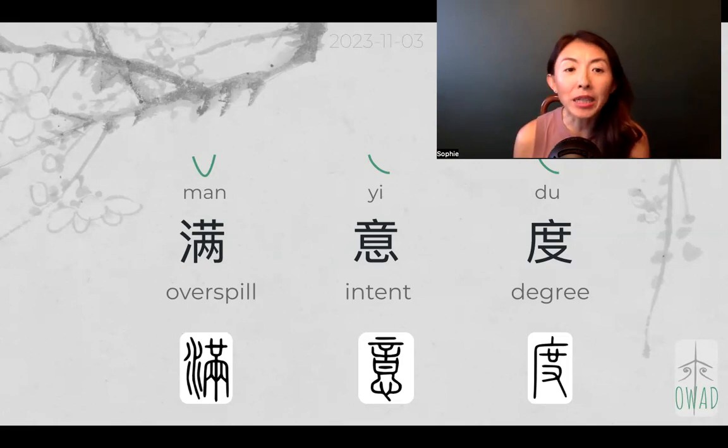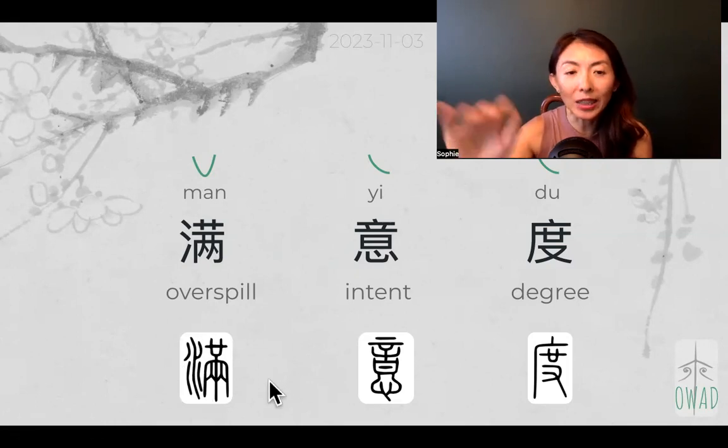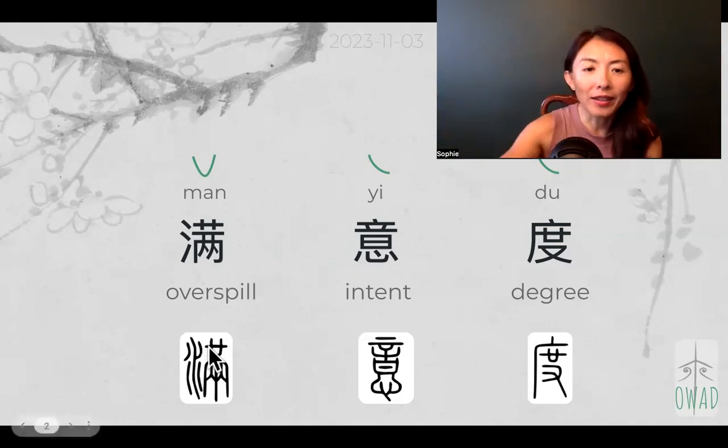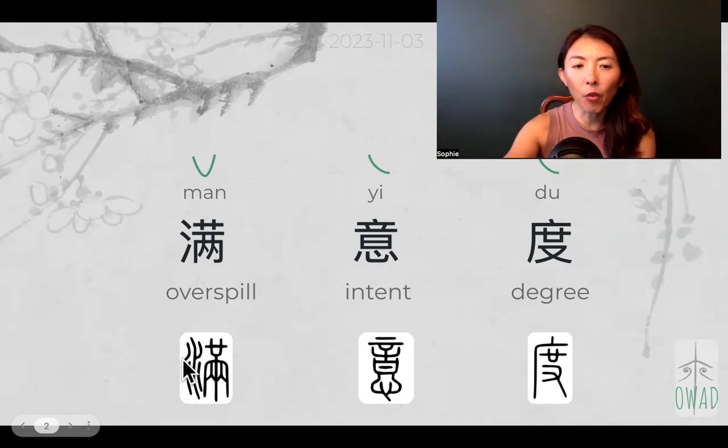Okay, 满 means overspill. So it's about river or water. This is a water sign, and the right side means equally filled to the top, probably. Okay, so let's go one by one. So water sign, it has this mainstream in the middle. It's kind of a sine wave slowly, right? And then there are 4 strokes next to it.